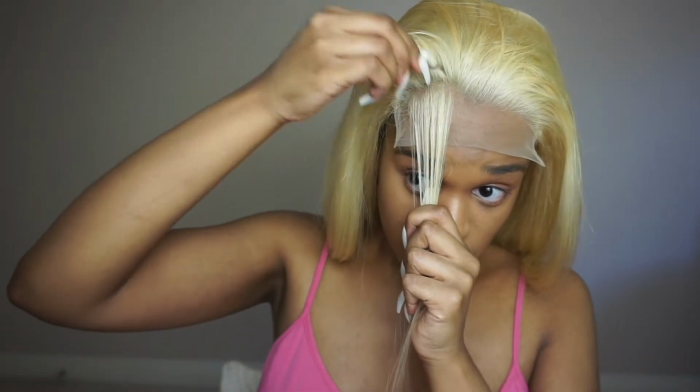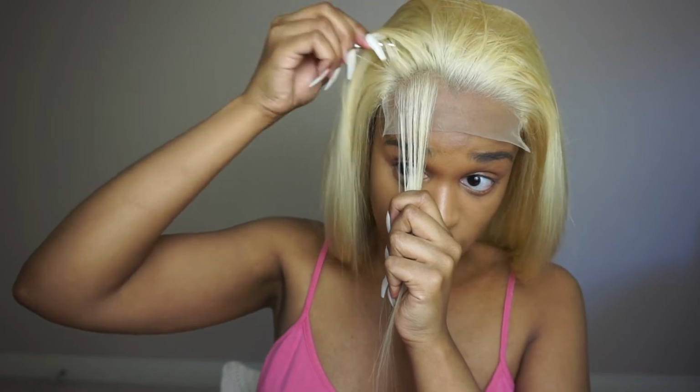I'm basically tweezing behind the front of the hairline just to give it a more natural look. I don't know if you can even see if I've made a difference. Let me do the front. Let me not obsess too much on one section, because I don't want to say it has to be even, but I feel like you might get some bald spots, which is not what I'm trying to do.